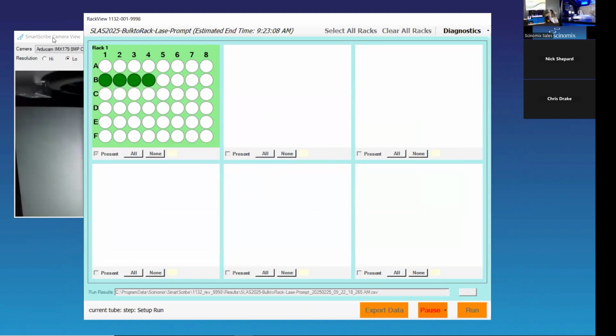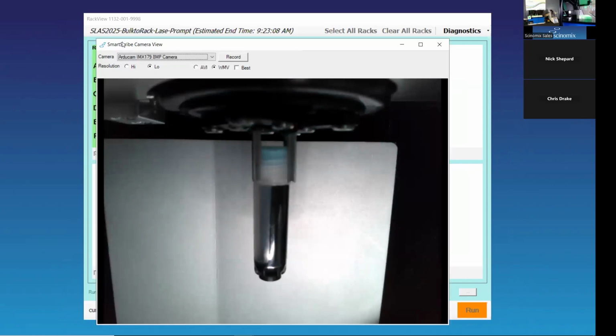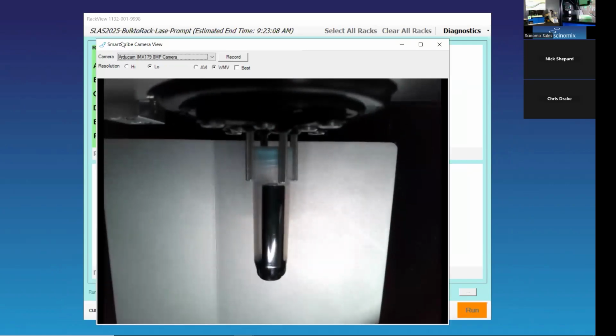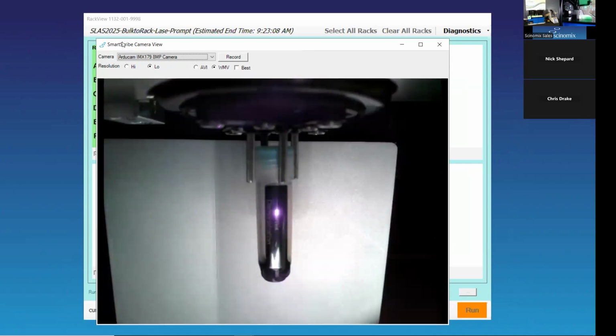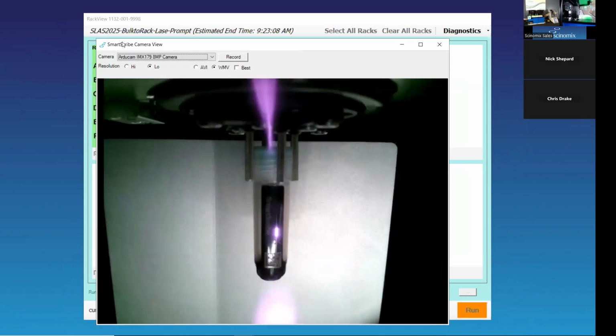And then what I want to bring everybody's attention to, if you imagine what you saw in that first run, this is essentially what is being processed underneath the tray. So currently the gripper is grabbing the tube from the VXI, and now you see it placed into the laser module. We do an alignment and a focus, and then you see the laser actually etching the tube.